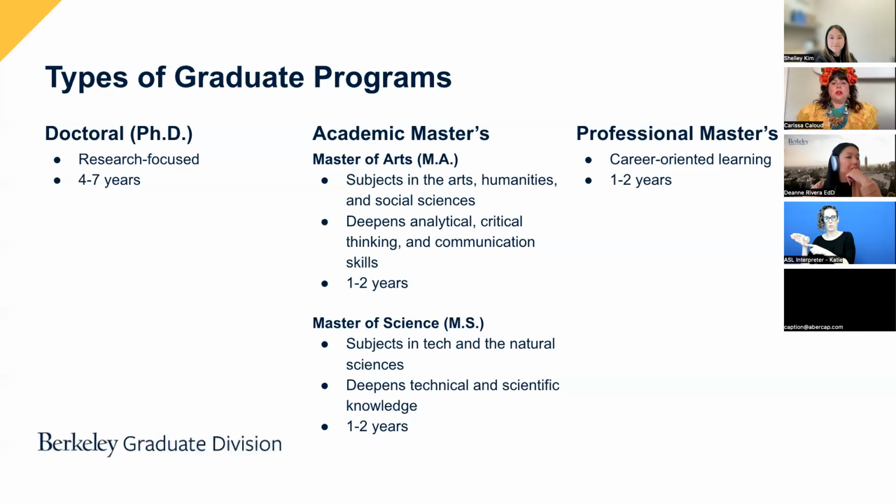Doctoral programs are longer and research focused. They typically require that you have a research mentor with whom you can work closely over the course of 4 to 7 years. Masters are typically 1 to 2 years in length, and you want to consider your career goals when deciding to pursue an academic or professional degree. For instance, in education, you may choose to pursue a professional degree if your career goal is to become an elementary school teacher. However, if you'd like to pursue educational policy, an academic master's is the better route.